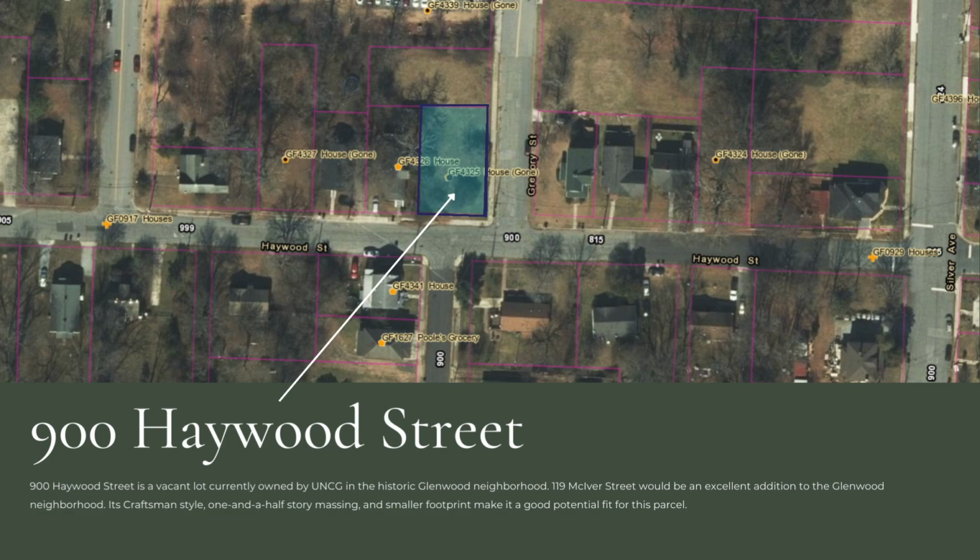Here's an aerial view of 900 Haywood Street right here on that corner lot. 119 is a great size for this lot because the house has a relatively small footprint. If things don't work out with 814 Rankin, this would be a really great second option here, and the lot is already owned by UNCG.